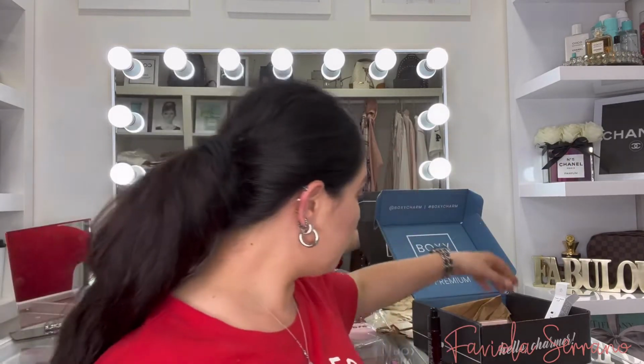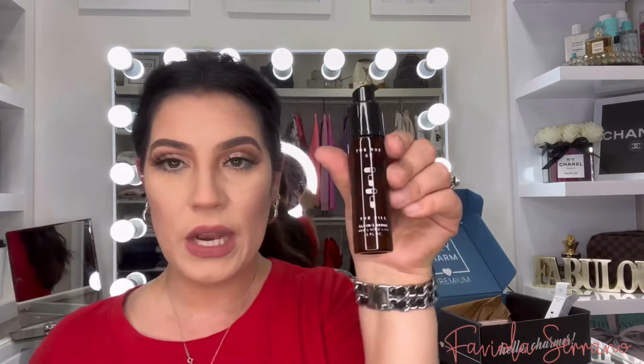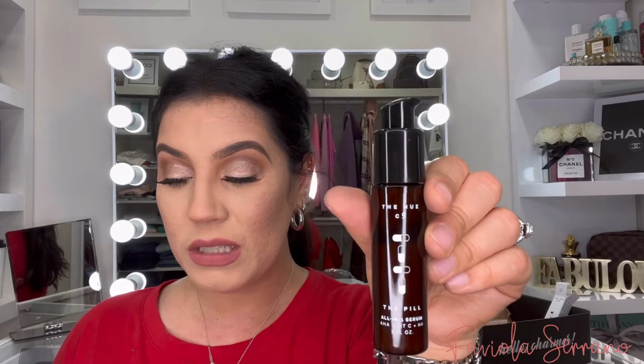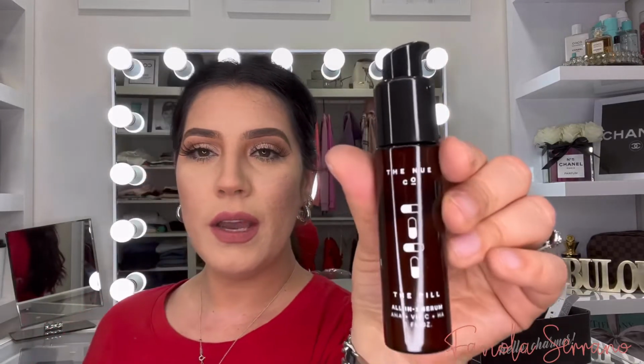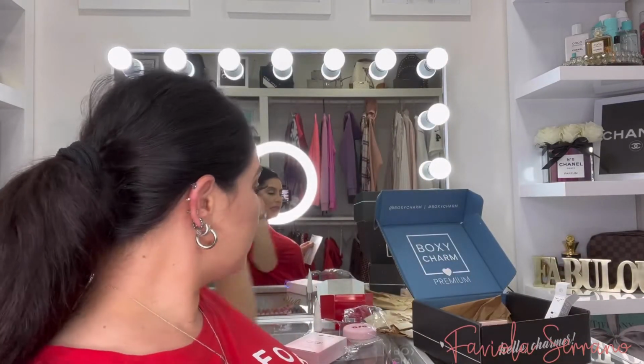And then up next, we have the all-in-one serum, which is this one right here. I'm not that excited about this one, but this one does retail for $85. So I hope it's good. We'll see how it works out. I'll be using that in a little bit. So I'm going to set that aside because I'm going to wear that tonight.